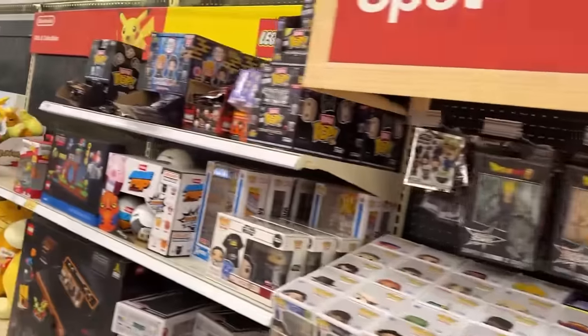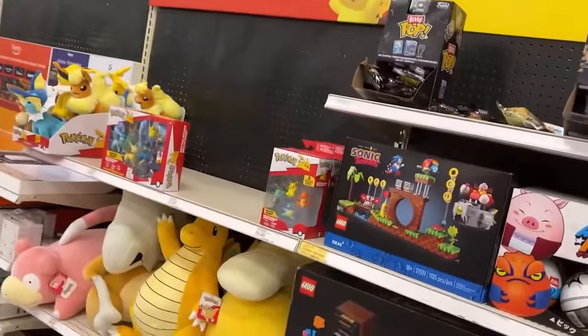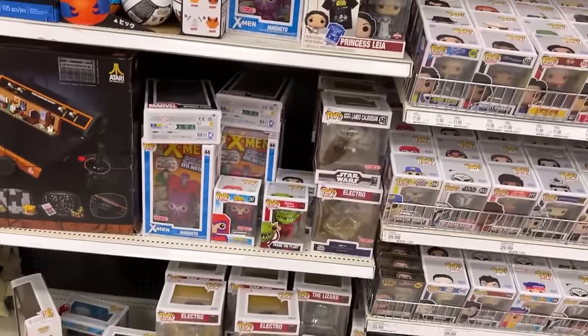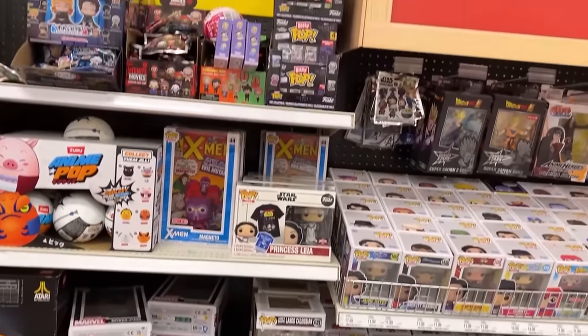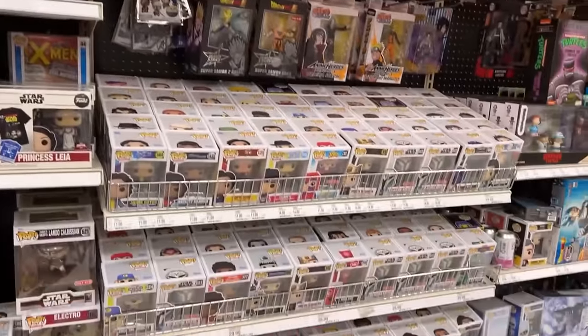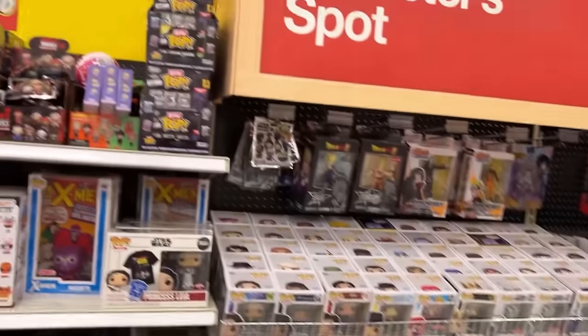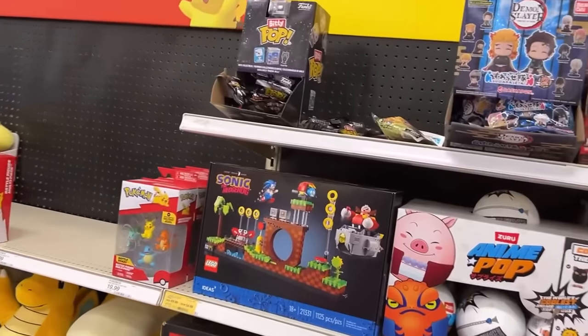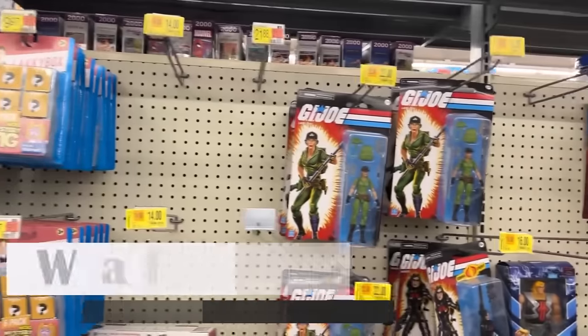And what do we got down here around in this section 8? Got Eevee, it's a big Pokemon. Bunch of Pops. I think that's going to do it, guys. If I do find anything else in here, I'll show it to you. If not, I'll see you at the next one. Well, let's see what we can find.